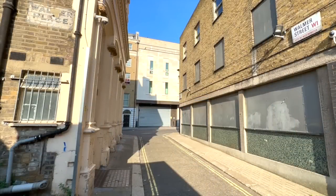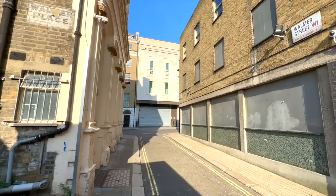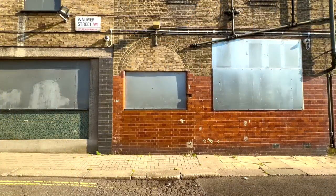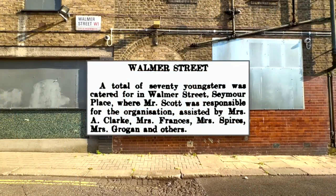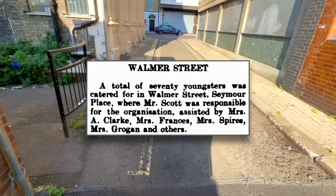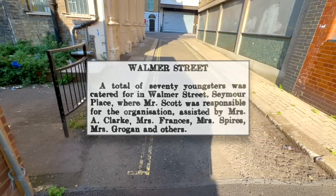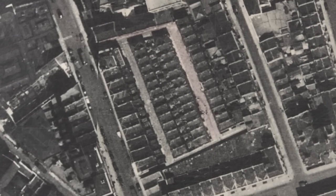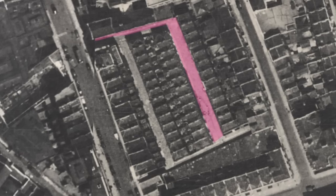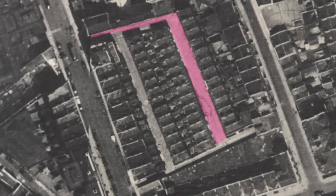It's hard to believe looking at it now, but until the 1950s, Walmer Street was home to one of Marylebone's oldest communities, a snapshot of which is given with this news clipping from May 1935, which describes a street party held for 70 local children. Walmer Street was emptied out in the late 1950s, thanks to a slum clearance, although when interviewed, a number of the residents said they were unhappy with the move.